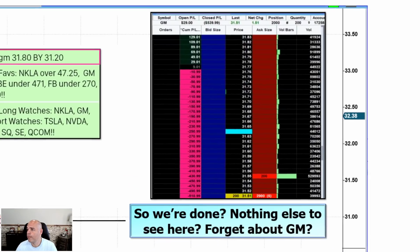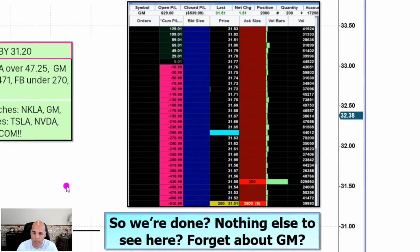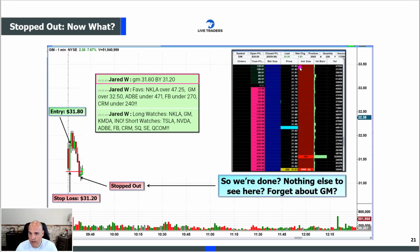Wrong. That's not how it played out. The stock popped up and completely rolled over. And you can see right here, just a second ago, I showed you a screenshot where I was up 400 bucks. I ended up losing $539.99, 540 bucks on this thing. Okay?